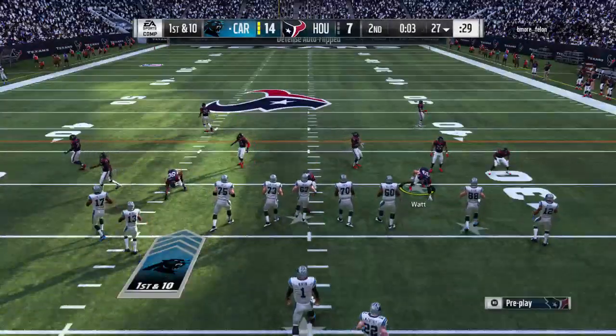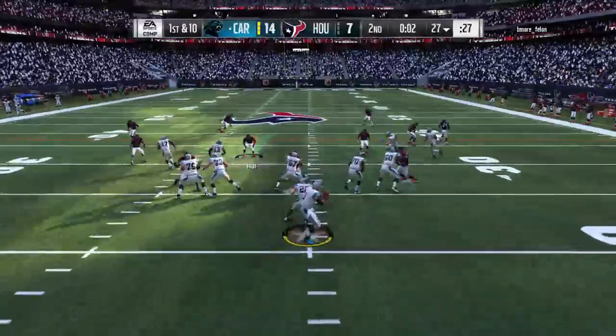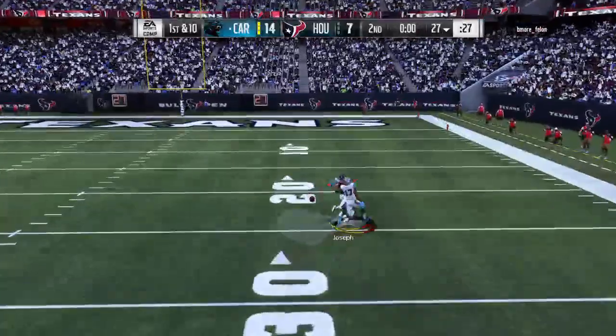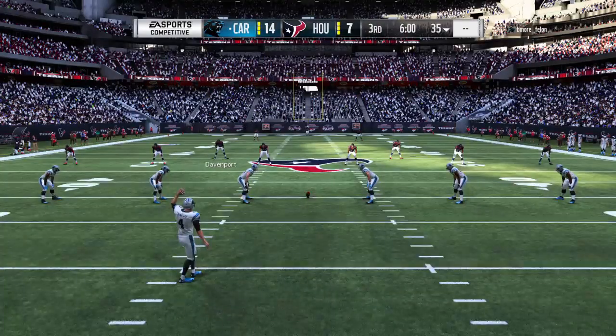Final play of the first half, barring a penalty, as they come up on 1st and 10. A final shot before the break. Newton. He's going to go deep for Funchess. And it's incomplete. Took a shot, couldn't connect. So we've hit intermission. It's halftime. This is the NFL, and it's a presentation of EA Sports.